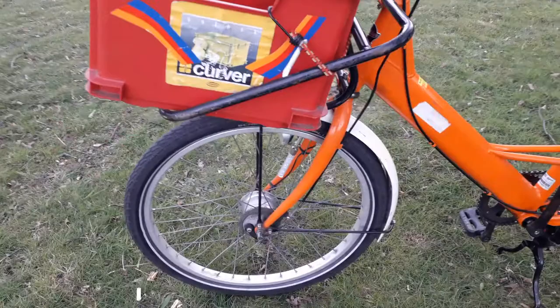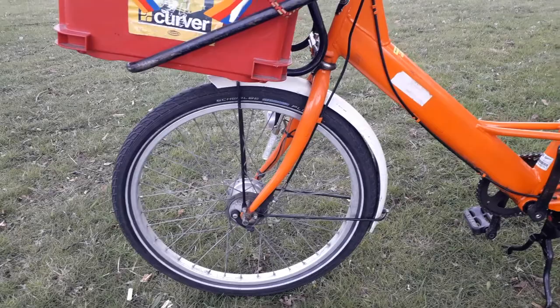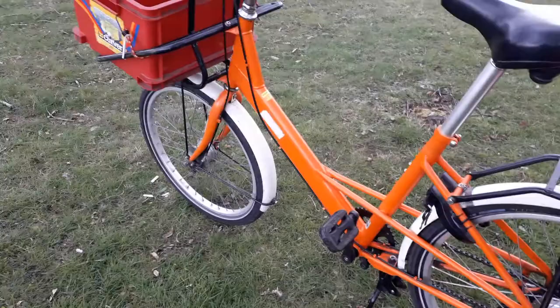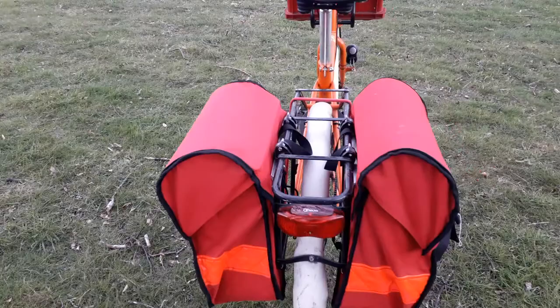24-inch front wheel with hub dynamo, 26-inch rear wheel, 3-speed Sturmey Archer, hub brakes on both wheels, absolutely bulletproof bike, tremendously strong rear carrier.